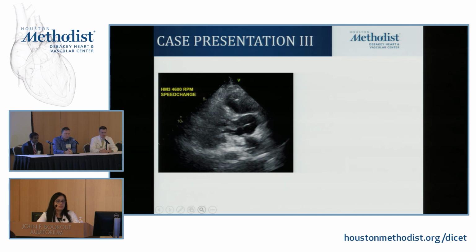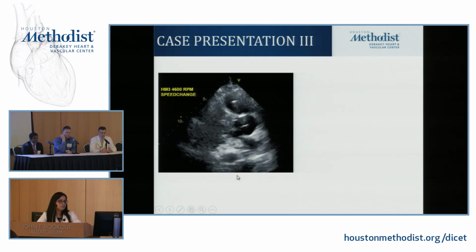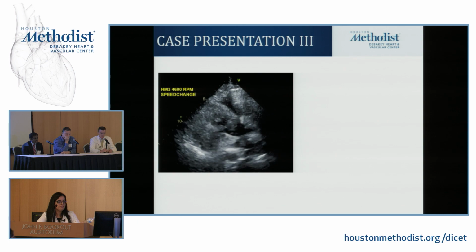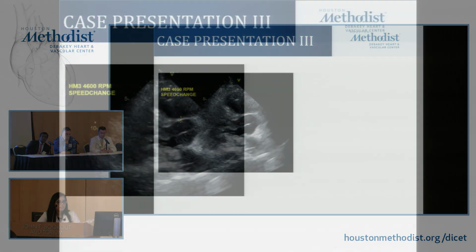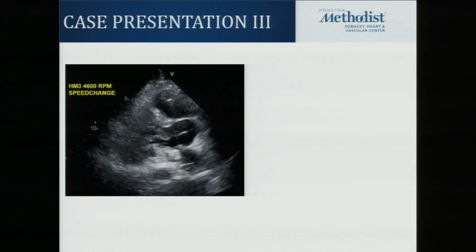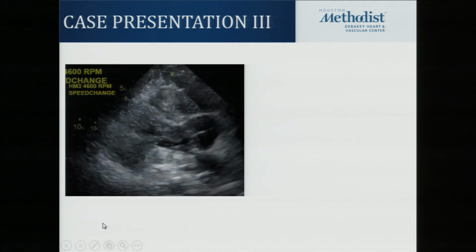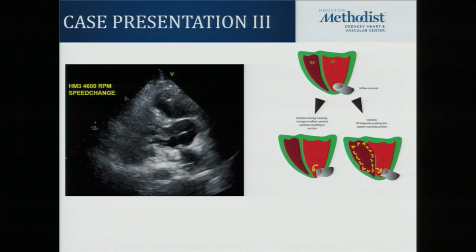This is another view. Can we play this, please? So this is the same patient, but in a different view, where you see that the LV is completely collapsed and the RV is ballooned out. This is just a different view where you see that completely collapsed LV, and then the RV is humongous. So the RV completely overpowers.